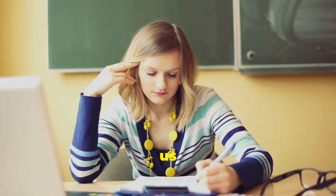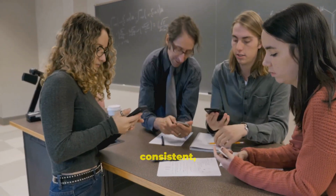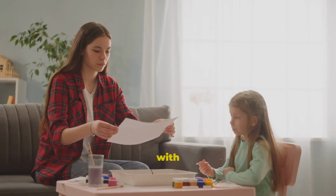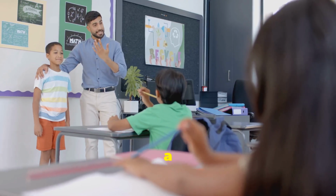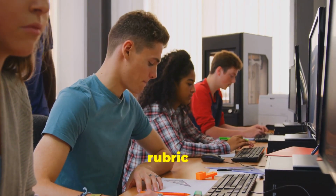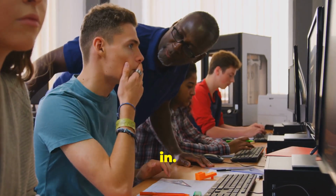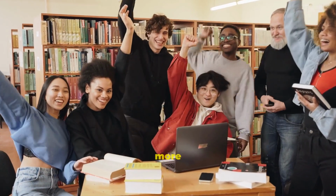They're a lifesaver for us instructional designers too. They help us make sure our assignments are clear, consistent, and actually aligned with what we want students to learn. And for our students, it's like giving them a superpower. They know exactly what good looks like, and they can use the rubric to level up their work before they even turn it in. Plus, it makes grading way more objective, which means fewer complaints and more happy campers all around.